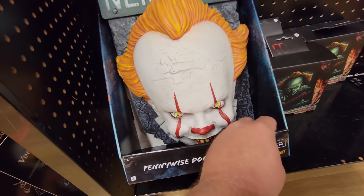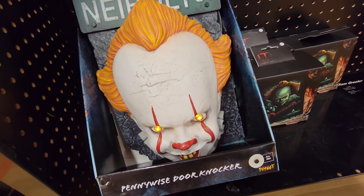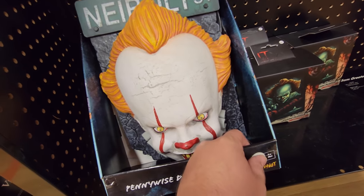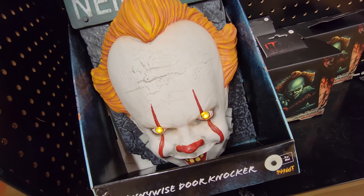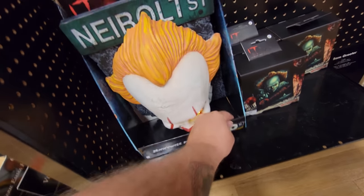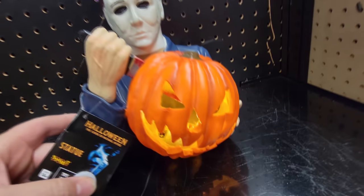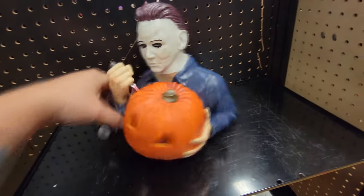Okay, we got him going. Do it again. No one wants to play with the ground anymore. Play a game with me, would you? That is pretty cool, guys. I like that. Oh, we got the Michael Myers light-up statue with the pumpkin. That is one of my favorites, guys. I love this so much.